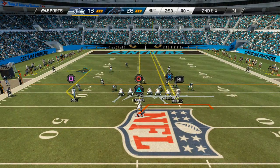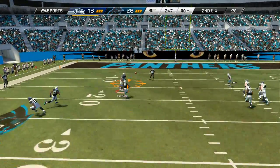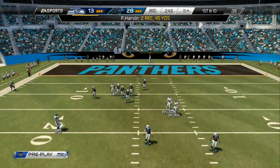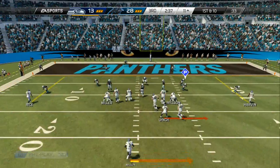Russell Wilson has it under center. Second and four. The throw to the left. Russell Wilson has his man. It's Percy Harvin on the receiving end. Find a way to score. That's always the mantra with every team when they get in the red zone.